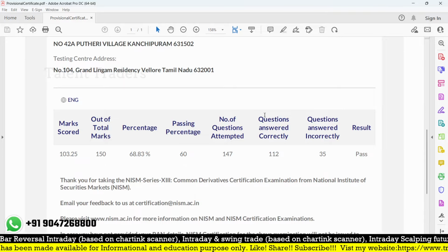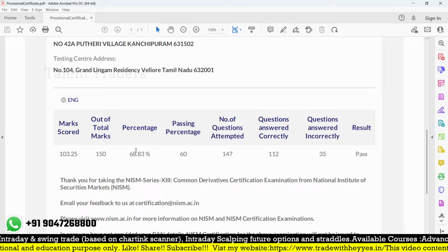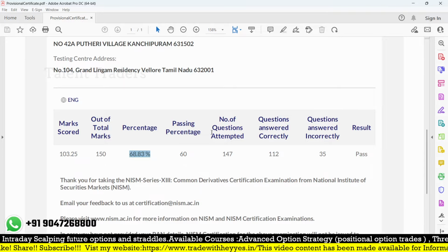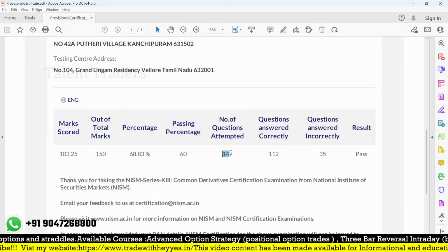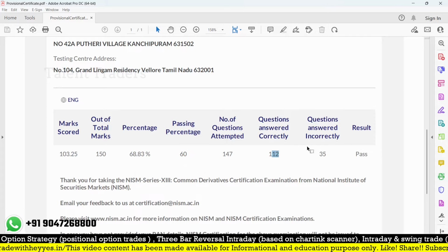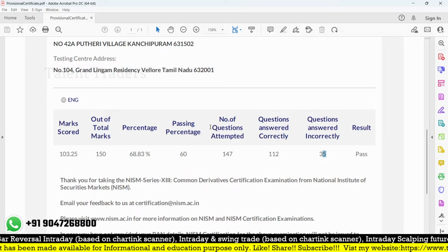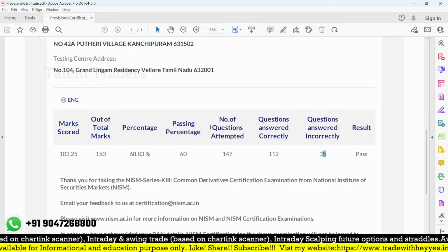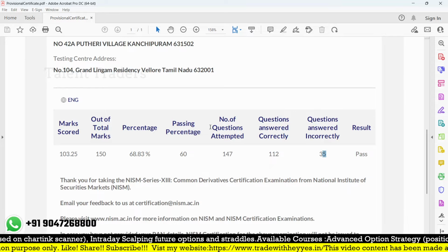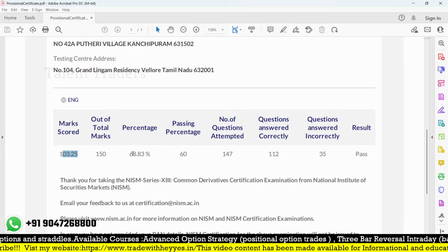Out of 150 marks, we have to score around 90, that is 60%. I successfully cleared it with around 68.83%. Among 150 questions, I left 3 and answered 147, of which 112 were correct and almost 35 were wrong. It is very tough in the case of currency questions, where they ask about currencies and different calculations. It is very tough, but finally we cleared it. Almost 103 is the total marks, and 68.3%.